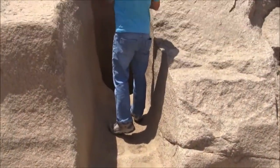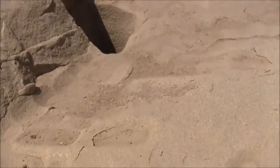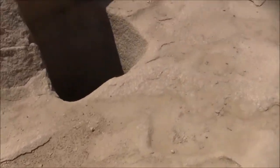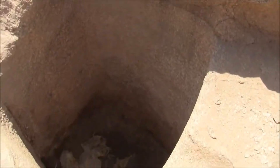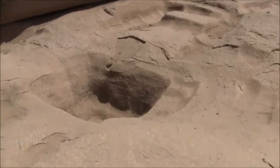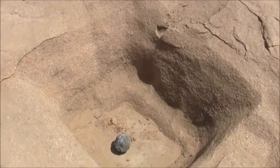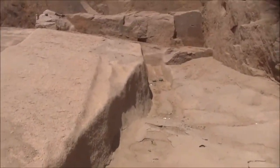Again, this was not done with a bunch of guys with stone pounders. This was done with a technology that, as far as I know, conventional Egyptologists can't explain, as well as pits in the ground like this. And over here, also see the way that the stone is blistered. It's possible that some kind of heat was applied, or at least some way of destabilizing the stone in order to extract it. And this is a classic example here again.